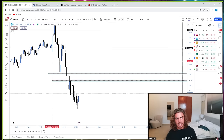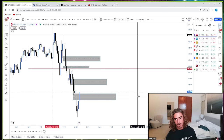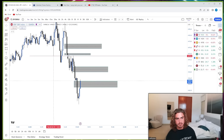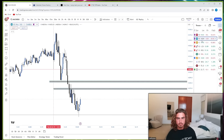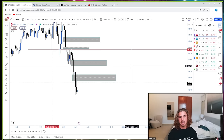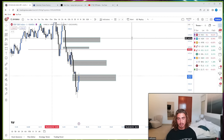I would love to see NASDAQ get up on in here. Perfect. We got one of our fair value gaps hit. We'll see if it wicks it out, gives us a reaction. If we close above this, perfect, on to the next. And if it wants to react like that, like bearish, then we'll rip that. Time to get the phone out.